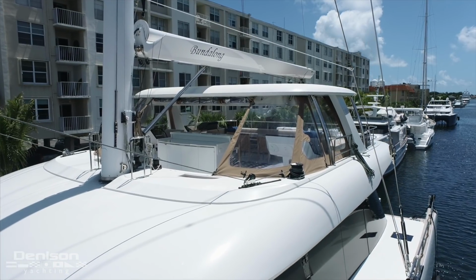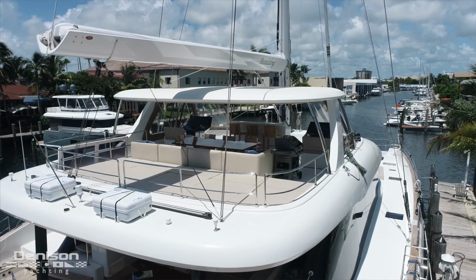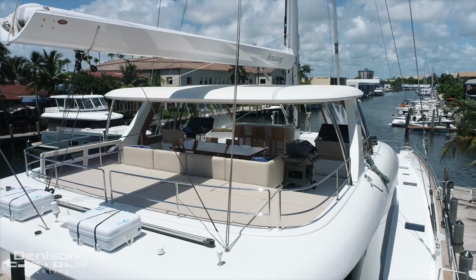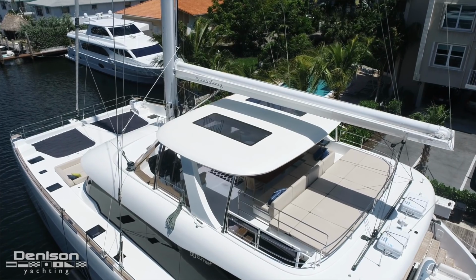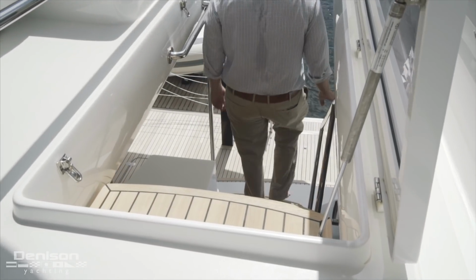She's equipped with a carbon fiber mast, roller furling boom, and a custom set of North 3DI sails, which include a square top mainsail, a Genoa, and a Code Zero. Let's go ahead and make our way from the flybridge down to the aft cockpit.